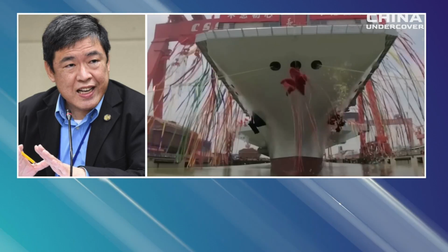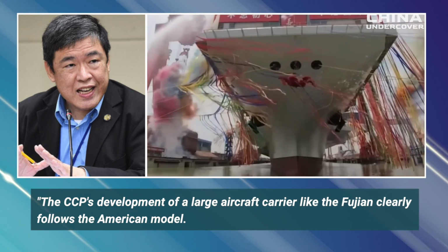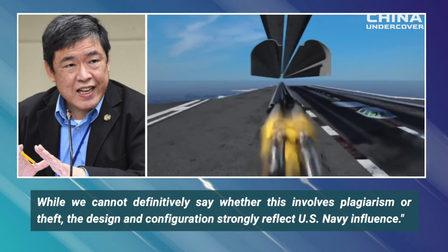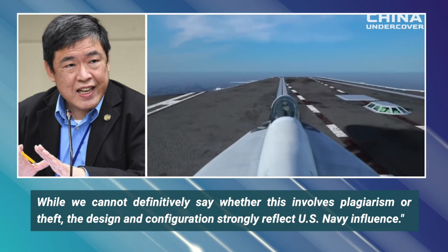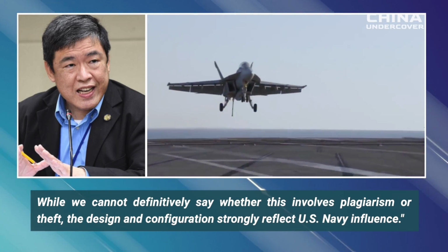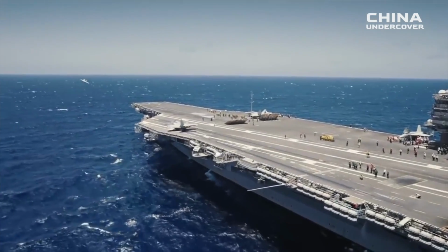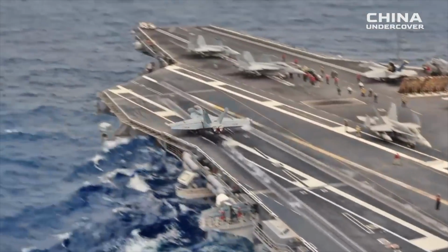Xu Xiaohuang explained, "The CCP's development of a large aircraft carrier like the Fujian clearly follows the American model. While we cannot definitively say whether this involves plagiarism or theft, the design and configuration strongly reflect U.S. Navy influence." Despite this imitation, analysts argue that the Fujian falls short of American aircraft carrier standards.